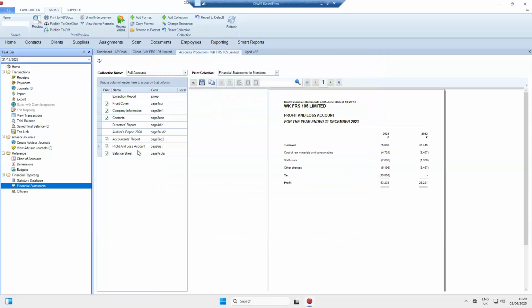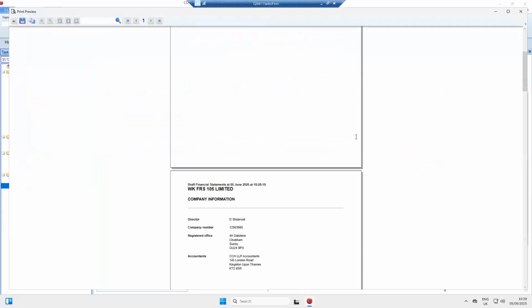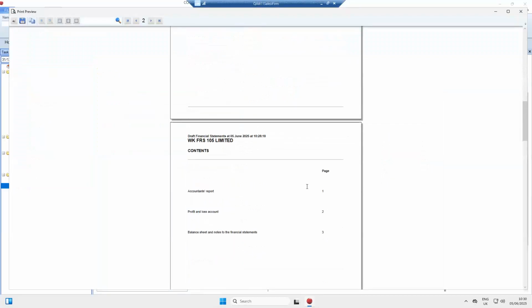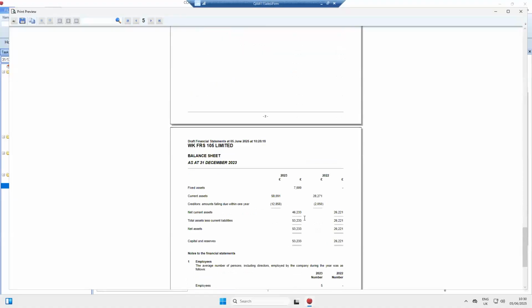And that's really how you would go about producing your set of accounts. To then get a preview of your accounts prior to going to the tagging side of things, you can just select preview up here. It runs off a really quick preview for you. You can then see that the contents have been assigned and any note referencing that might need to be done will also be assigned at that point too.